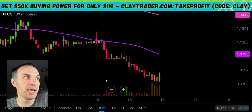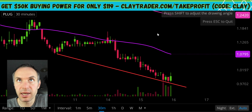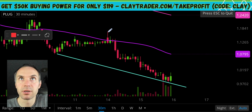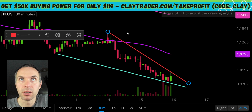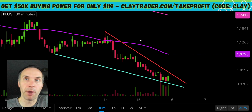Next one here, PLUG, and overall, I just want to get some context in play. So, whoops, that is technically the support part of the pattern. Then we have the resistance portion of it. So this would be what I would consider, you could probably use a trend line right there too if you really wanted to. But point being, it doesn't change the pattern. It is a falling wedge pattern, which is a bullish pattern.